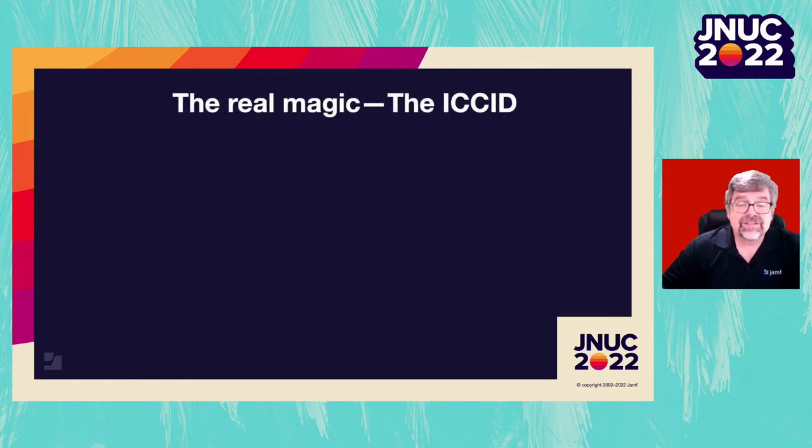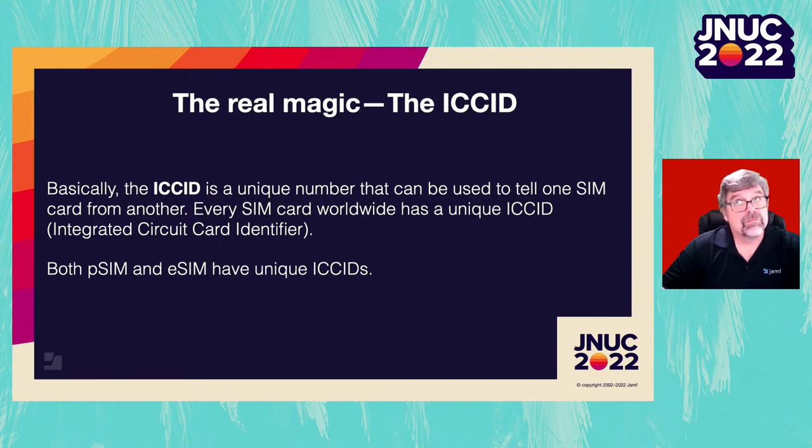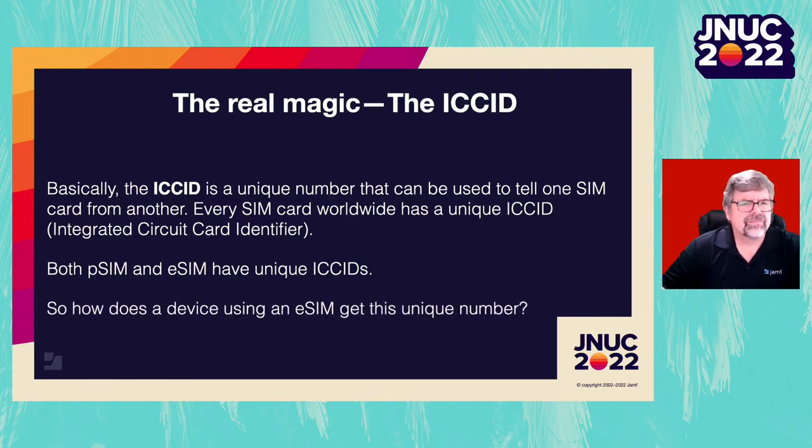Now, the key to the eSIM is something that's called the ICC ID. Basically, the ICC ID is an integrated circuit card identifier. It's a globally unique classifier used to identify hardware. It can be anywhere from 19 to 20 characters long, and it's stored digitally. It can also be physically engraved on a PSIM. Again, both PSIMs and eSIMs have these. If we're engraving them on a PSIM, how do we get them on an eSIM?